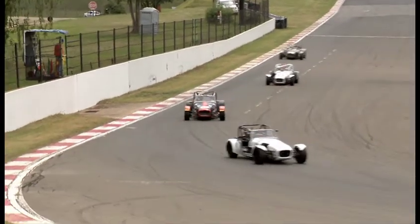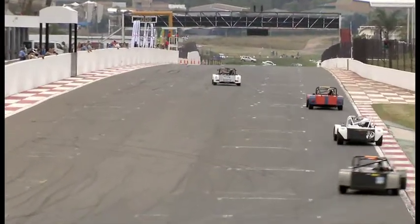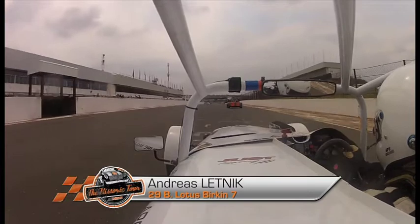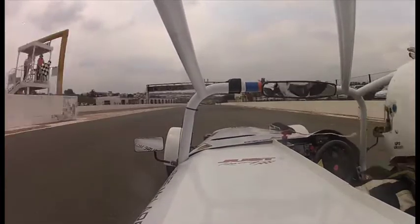Further back, Connor Jones has managed to get past James Derbyshire and Andres Letnik has not given up on passing Derbyshire. Letnik puts the power down and floors it to the line, determined to pass Derbyshire and take the position. A clearly elated Letnik finishes 0.1 of a second ahead of Derbyshire.